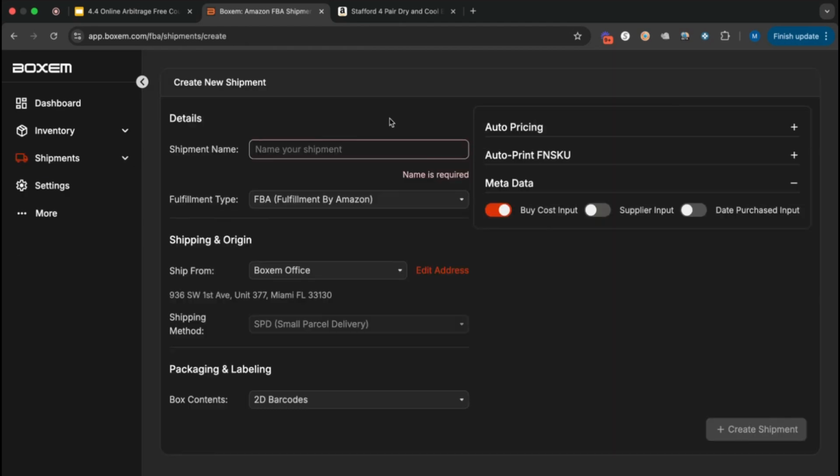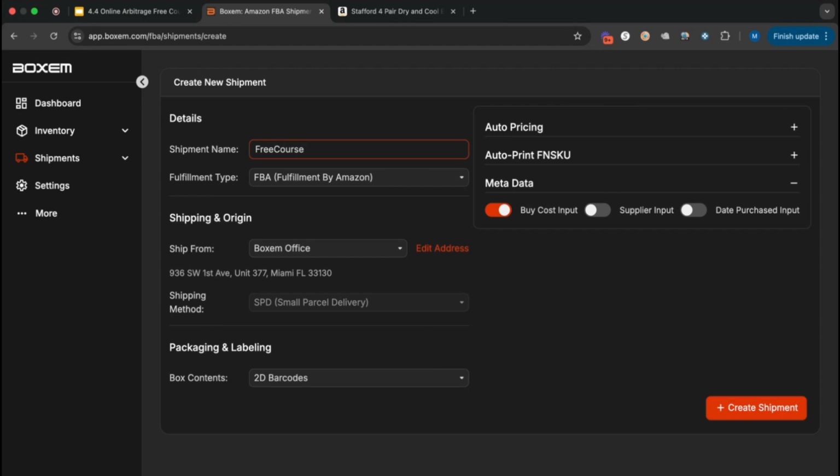So now guys, we're in the create shipment page. Now we're actually going to create our shipment to send this off to Amazon. I'll show you the whole process of labeling and that entire thing here. To ship this, we go to shipment name. We'll call it free course test. Fulfillment type, we'll do FBA. If you wanted to do FBM, obviously you guys know what that looks like from watching the FBM flow.